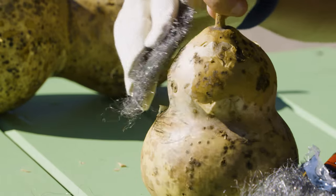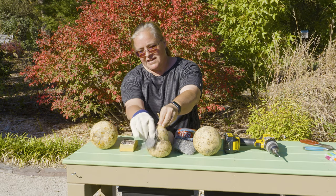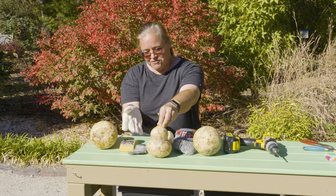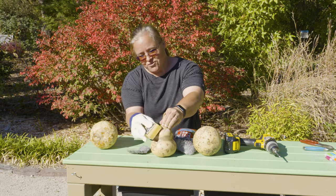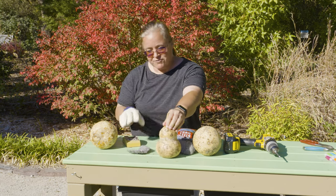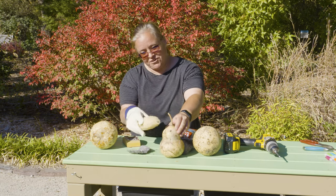One way you can do it is to use steel wool. And all you have to do is rub it a little bit and you'll see that outer skin just comes off. If you don't want to mess with steel wool, you can also use a sanding block. And you can also get some of the flakiness off with that. Or if you've grown some loofah gourds, you can use them to help you clean your birdhouse gourds.